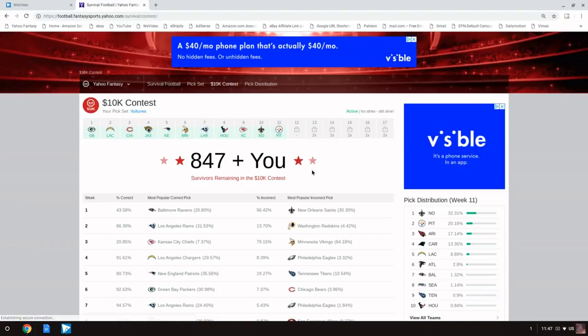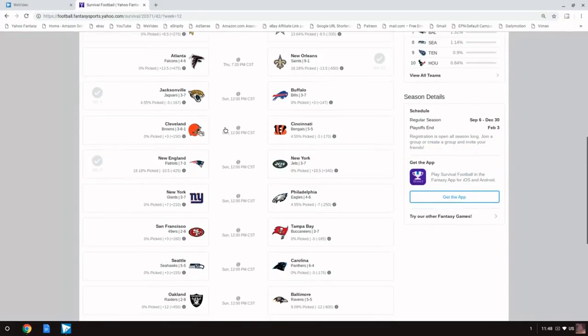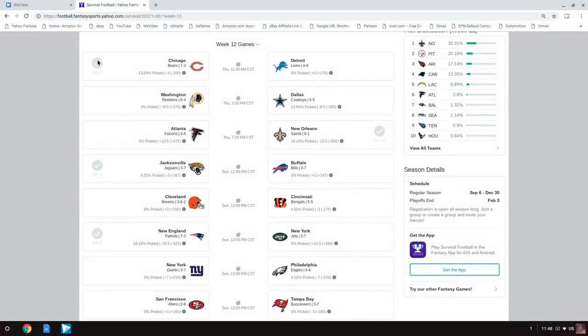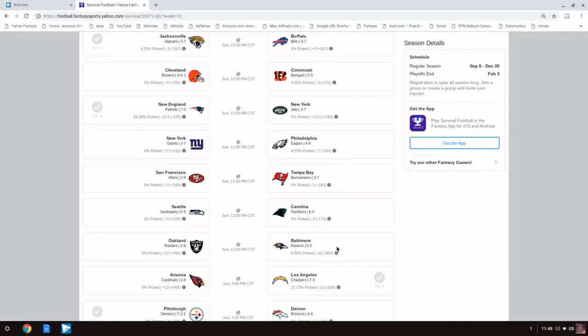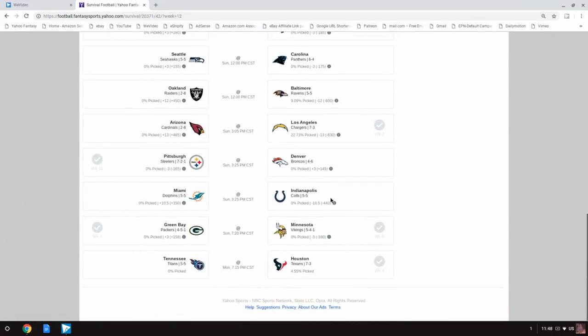Week 12 picks, I'm taking Baltimore over Oakland. The rules of the survival contest are once you pick a team, you can no longer pick them for the rest of the year. It hasn't updated for this week yet. So you can just see in real light gray these circles next to teams I've already taken, I cannot take them again. Baltimore over Oakland looks really good. Indianapolis over Miami is probably pretty safe.